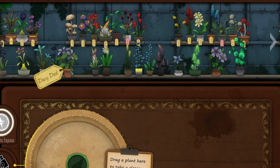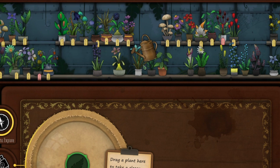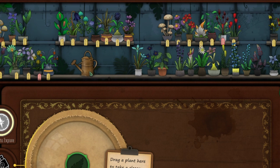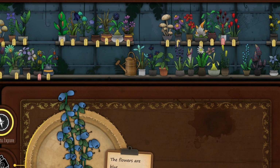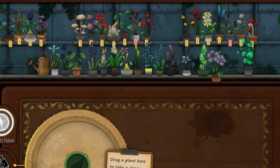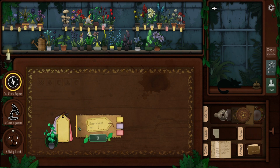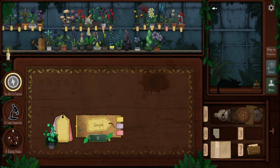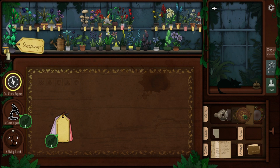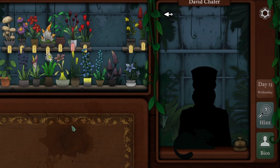Gross. Let's put you over here. We know for sure that seed pod is sheep snap, so I will scooch you. Make the watering can like our border, I suppose. This one's got like a fancy pot. Look at the yellow! Ooh. Branching out. Okay. So this is sheep snap. There we go. Scooch you over here. Bam. Next customer.